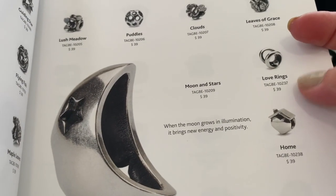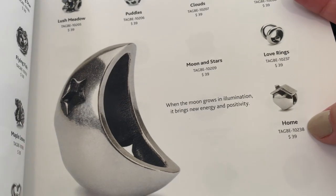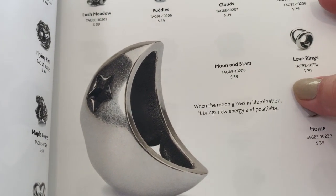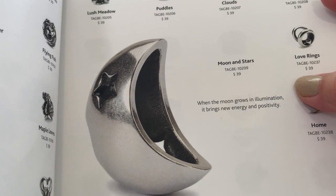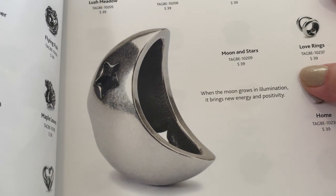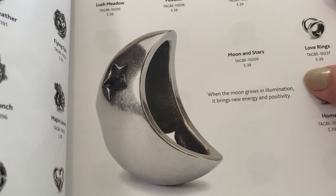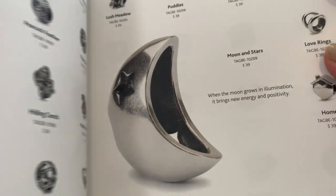Love Rings, I know that's Spring 2020. Home is Spring 2020. The Moon and Stars, I love it. This is a pendant. And when I went to the store, I didn't share that part of my footage because they put it on a fantasy necklace, but the footage ended up going vertical. So that's why I could not share it in my YouTube video.